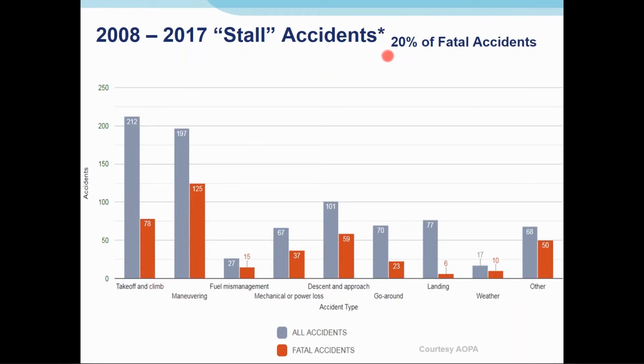And what we're really trying to do is work on reducing the total accidents and reducing these fatal accidents. And you'll see a lot of them occur in takeoff and climb, maneuvering, descent and approach, go-arounds, landing, and the type of stalls, the demonstration stalls that are in the instructor practical test standards, are very common in these areas. Takeoff and climb especially, maneuvering especially, descent and approach, go-arounds, landing in the traffic pattern, all of this. So these stalls are used to try to teach us something about how the aircraft behaves, why it flies the way that it does, and what we need to do as pilots to help us in these areas, like takeoff and climb, maneuvering, descent and approach, go-arounds, and landings, to minimize these large accident categories.